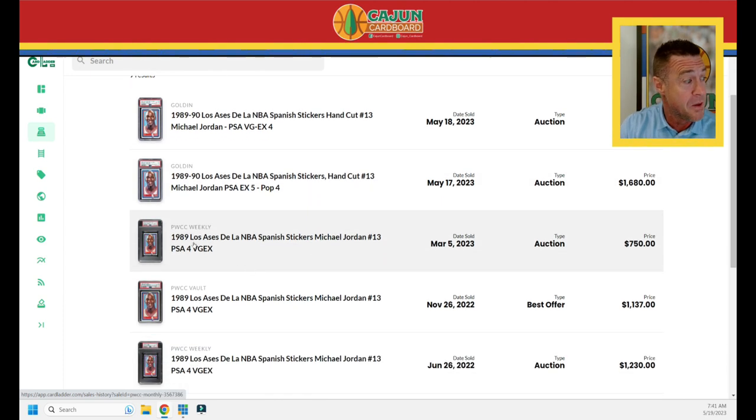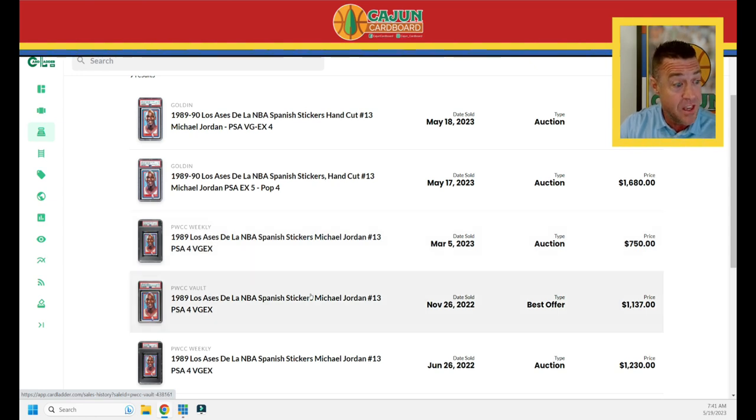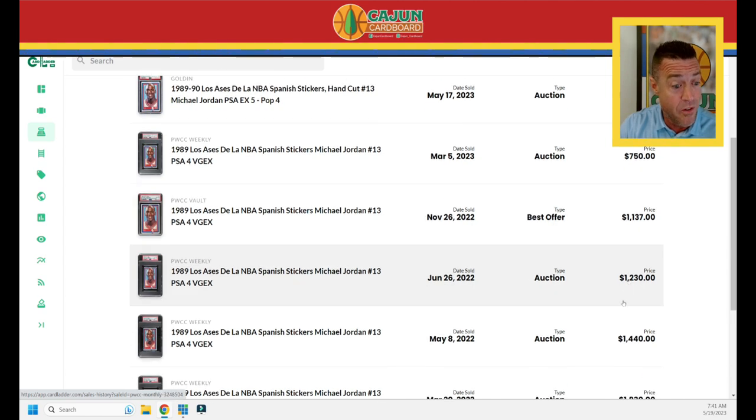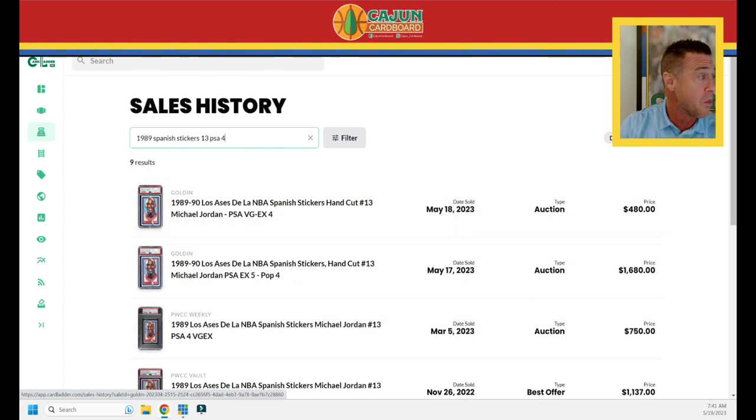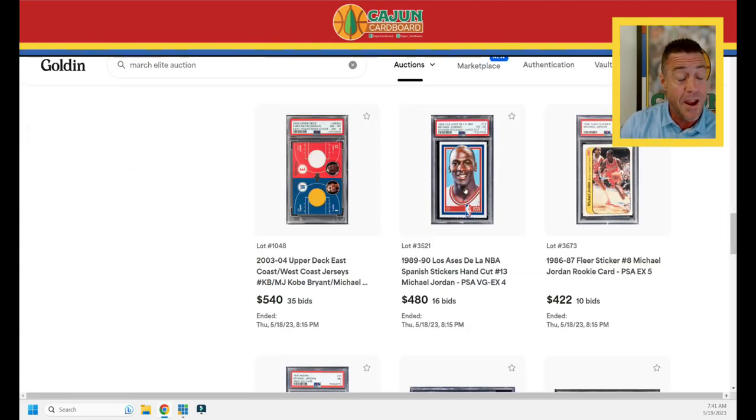But going back here, look at these PSA 4s. $750, and these aren't 2021 prices. $750, $1,100, $1,200, $1,400 a year ago, and today it sells for $480. So a 3-for-1 discount there. Great pickup for anybody. I don't know the pops. If we pulled it up on the pop report, I bet it's a pretty low pop card, generally speaking, across all grades. And I would assume that PSA 4 is actually probably a pretty decent grade.